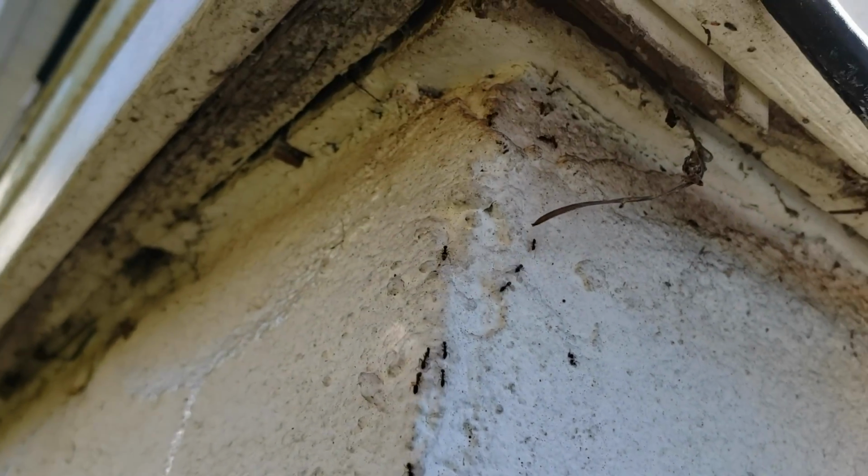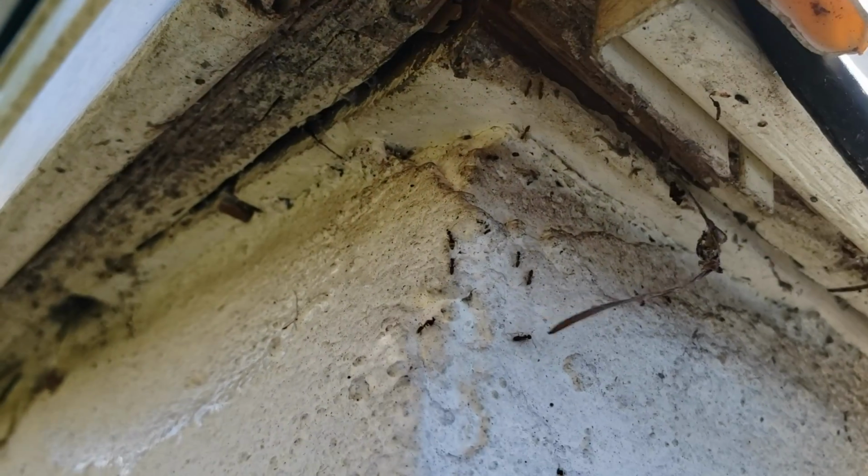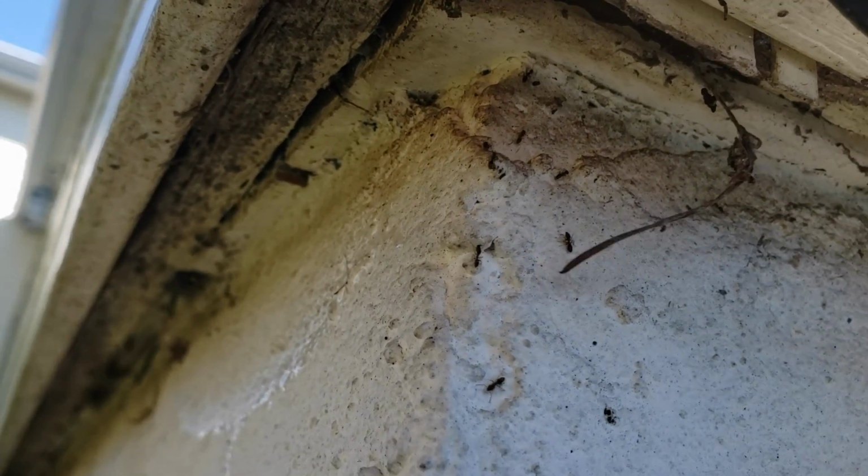If you look closely, you could see the ants trailing on the side of the building and entering the home underneath the siding. We informed the homeowner, who immediately began repairing the downspout. While he was starting his repairs, we began treatment.